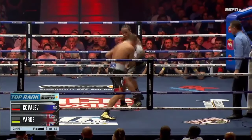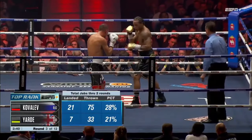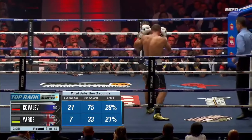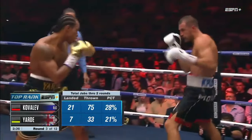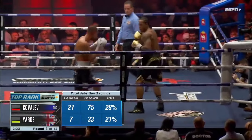Round 3 of a scheduled 12-round championship fight. Through the first 2 rounds, we see that Kovalev's thrown more than twice as many jabs and landed 3 times as many jabs as Anthony Yarde.